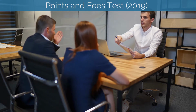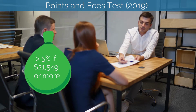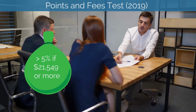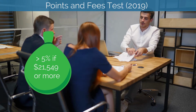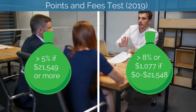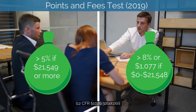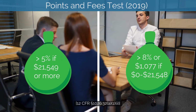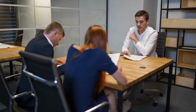A loan becomes subject to Section 32 under the points and fees test if the points and fees the borrower pays exceed 5% of the total loan amount for a loan of $21,549 or more in 2019, or the lesser of 8% or $1,077 for a loan of less than $21,549 in 2019. The threshold amounts are adjusted annually for inflation.